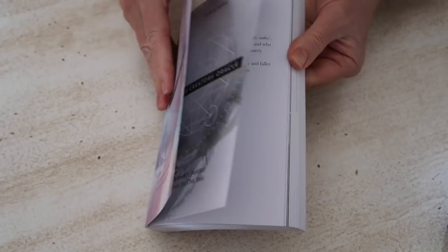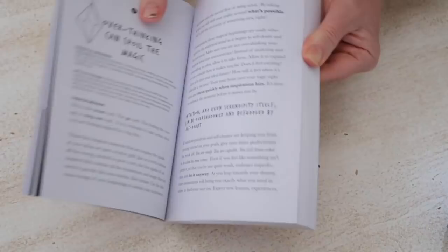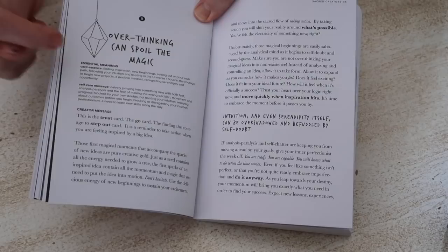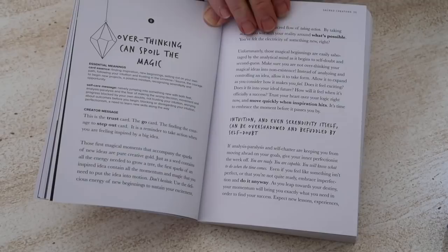And I just wanted to give you a flavor for this book, because it really is worth the price of the deck. So for each of the cards, you have a synopsis of the meaning, and you have a self-care message, which is intended as the reverse message if you're reading reversals. And then there's a longer extended message and all kinds of journaling prompts to work with this card.